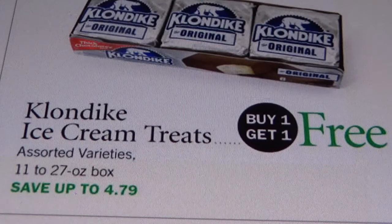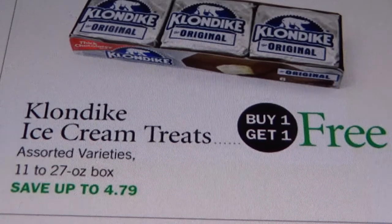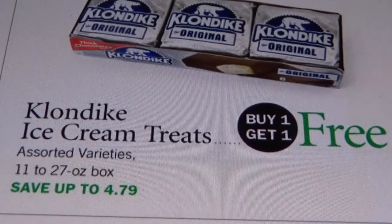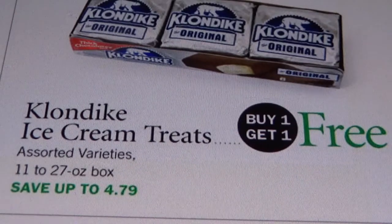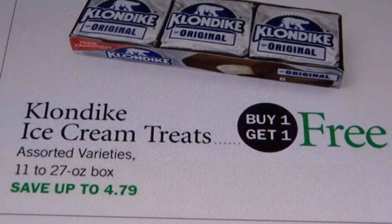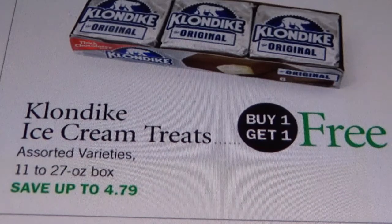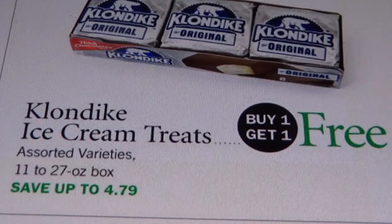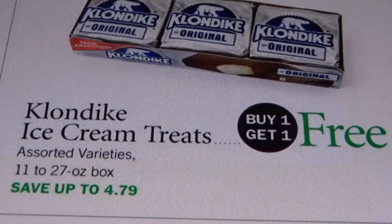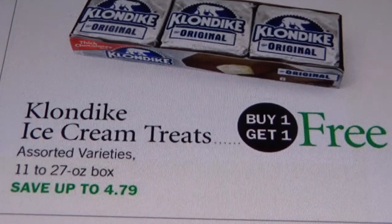The Stonyfield Oh My Yogurt, 6 ounces, or Stonyfield Greek Yogurt, 5.3 ounces, 10 for 10. Buy any two Stonyfield Organic YoKids, get one free, up to the price of $1.79, and a $2 off of two Stonyfield YoKids, YoBaby, or YoTot. Buy three, use one of the buy two, get one free coupons, and you pay 67 cents each. And this deal is good all the way until the 21st of October. And these are printable coupons.